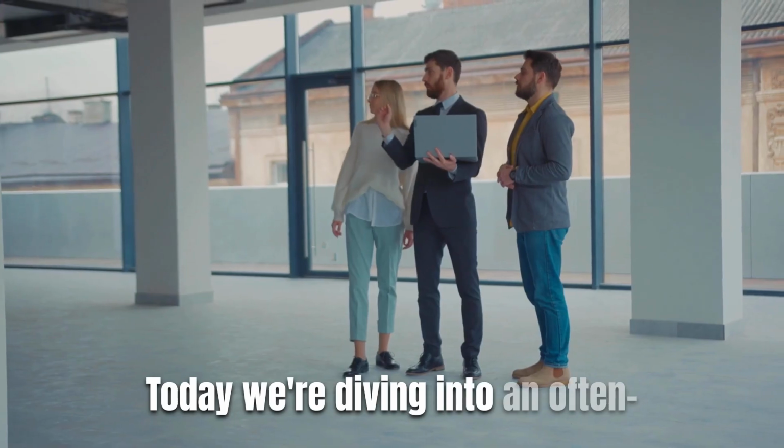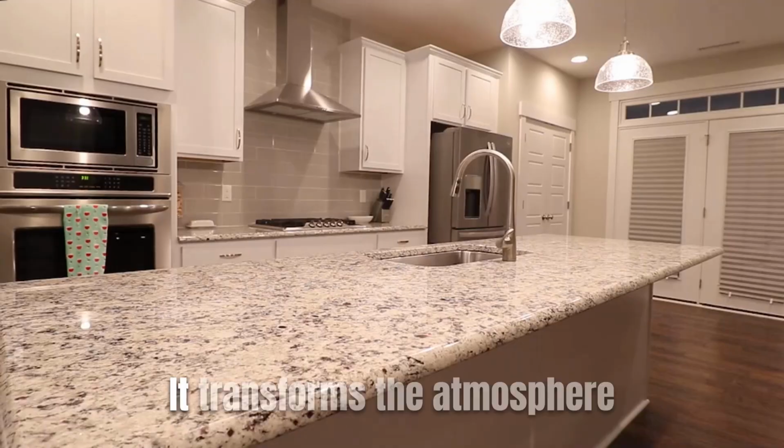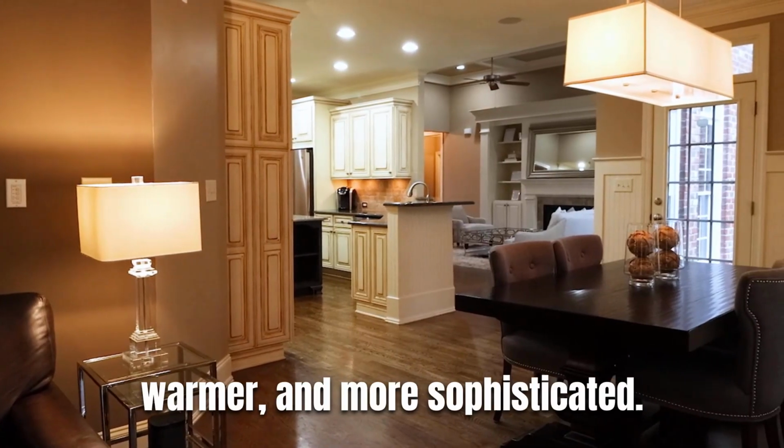Today we're diving into an often overlooked element of home styling, lighting. Good lighting doesn't just brighten a space, it transforms the atmosphere and the emotional experience for buyers. With the right lighting, your home can feel bigger, warmer, and more sophisticated.